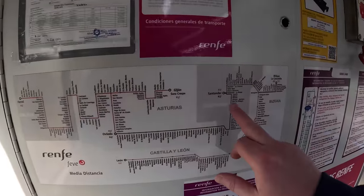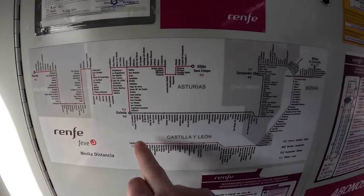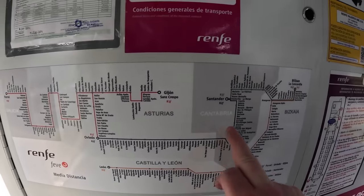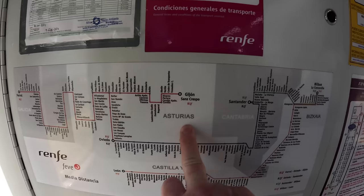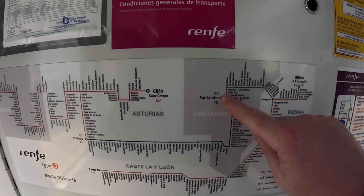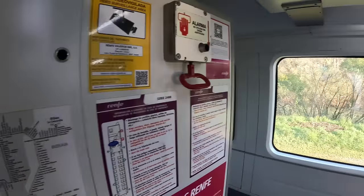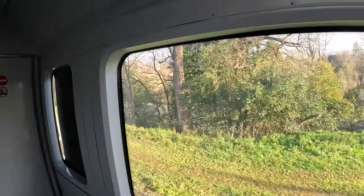Here's a wee route map here. Of course, we started in Santander. This train would eventually get us to Oviedo, but we're going to get off in Llanes. So we're going from Cantabria to Asturias. So that's really cool. We're going to see a different region of Spain today. But just getting from Santander to Llanes takes 2.5 hours. So although the train feels like it's going at a fair pace, it is actually very slow.